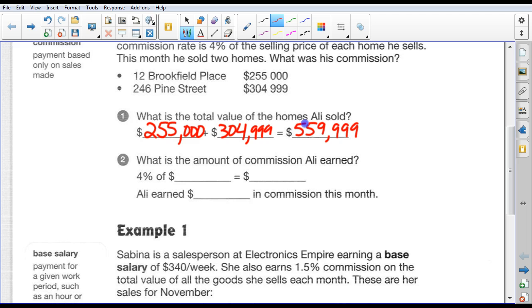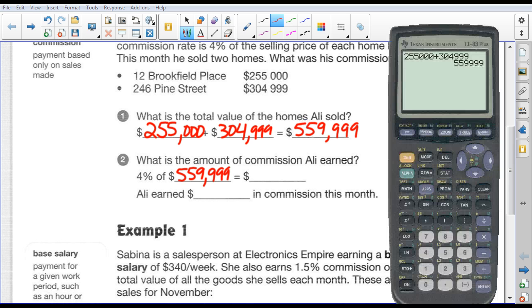So the question is, what is the amount of commission Ali earned, or how much did he earn in that month? So the question said he earned 4% of his total sales, so 4% of 559,999. So we'll go back to our calculator. We'll just do what we did in the first example. 4% is 0.04. The word of means to multiply. And I put in 559,999, and that means that he got, as an income, for that month, he earned $22,399.96. Wow.